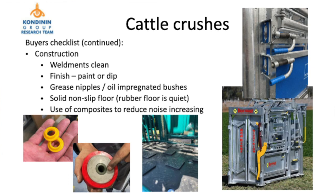We're also seeing some new materials integrated into the design and build. Oil impregnated nylon bushes are used in a lot of cases. You might have had brass back in the day in a really good quality crush. What that means is that it limits some of your maintenance requirement. I'm also seeing, in the case of, I think it's a Lights CIA, a bit of a composite design for the head bale rollers.